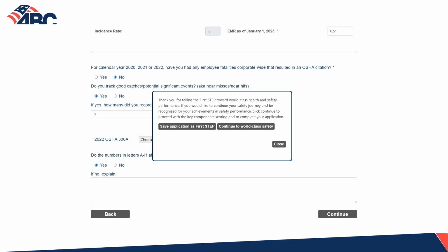A prompt will now ask if you'd like to save the submission as First Step or continue on to normal STEP. Newcomers to STEP have the option to complete only the information covered up to this point by saving and submitting your data to become a First Step company. For those still learning about the key components and how they fit into your existing safety program, taking the first step shows a commitment that ABC will continue to recognize and support each leg of the journey towards building a health and safety culture to be proud of.